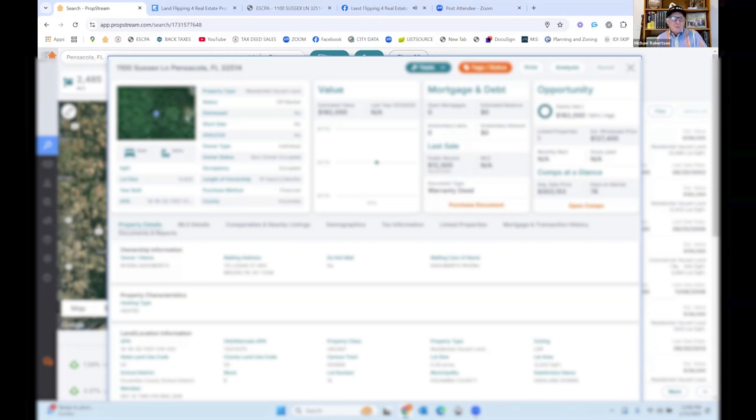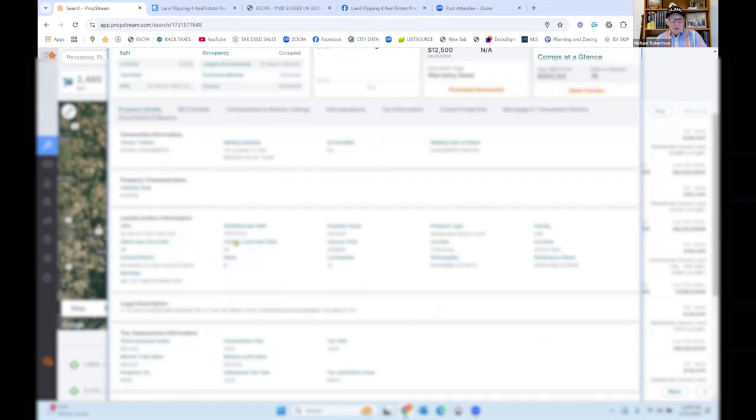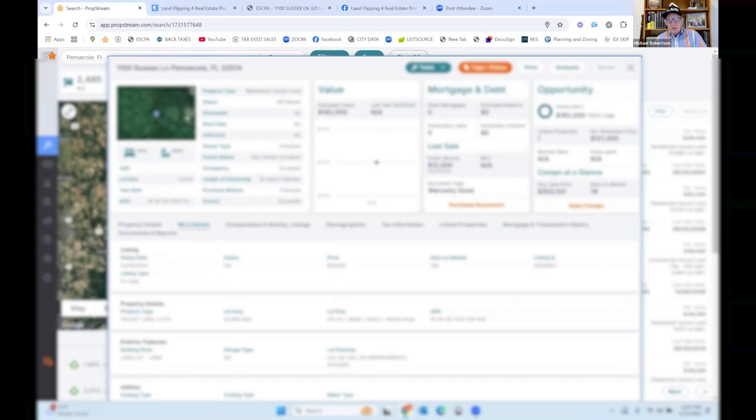He bought this property for $12,500 years and years ago. But when I click on the MLS details, I can see he tried to sell this up until March, and it was on the market for 90 days, and he tried to sell it for $29,500. This guy has not been able to sell his property, but I can see his listing history. 3 years ago, he tried to sell for $15,000, and I can just follow the history here. He's just had no success whatsoever.